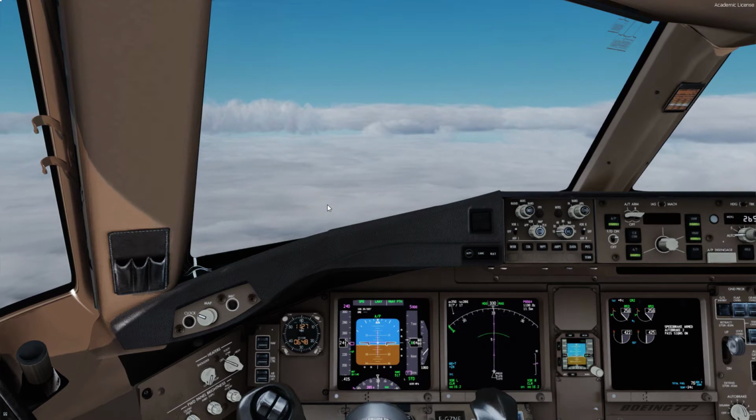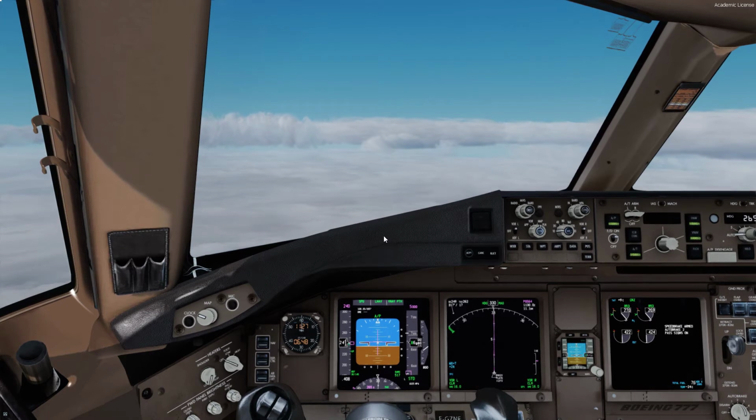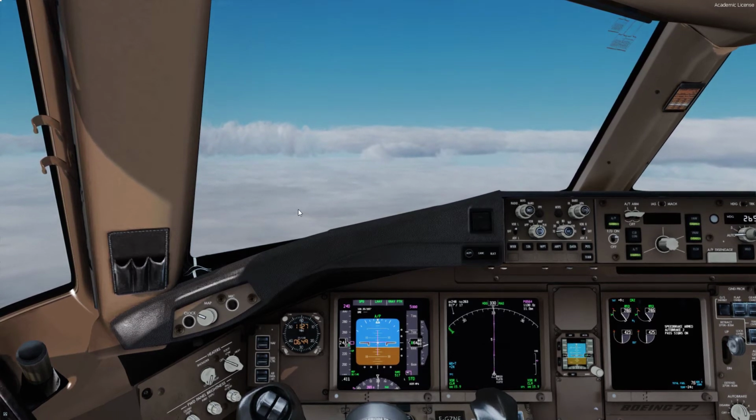Probably the Burj Khalifa, but I don't think you're going to get any clouds in Dubai at all. Or not a lot of clouds that have that low level.